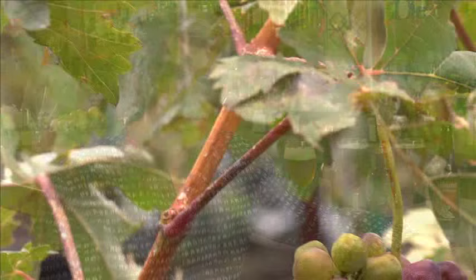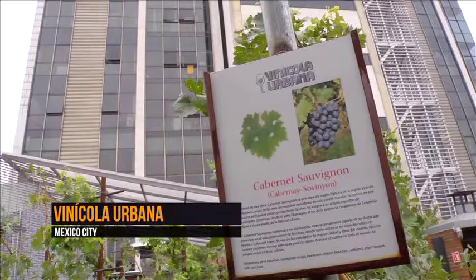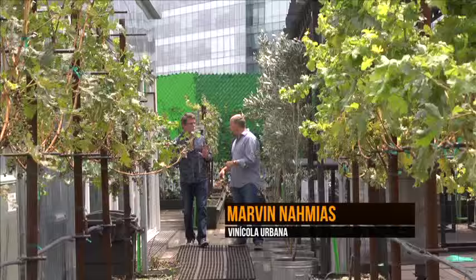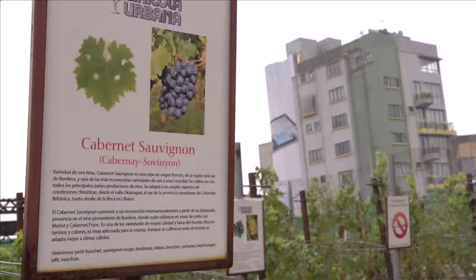High in the rooftops of Mexico City, above one of the city's most upscale neighborhoods, is Vinicola Urbana. Here, surrounded by skyscrapers, they're growing grapes and making small batches of wine in a truly inner-city environment. My friend Marvin Nahmias showed me around this very unique project. While they can only grow enough grapes here to do small tests, they're bringing in grapes from other regions of Mexico to this rooftop winery so that they can bottle enough to sell.